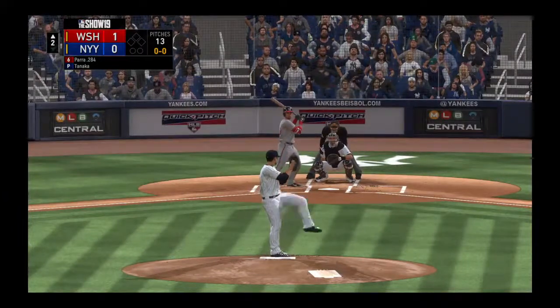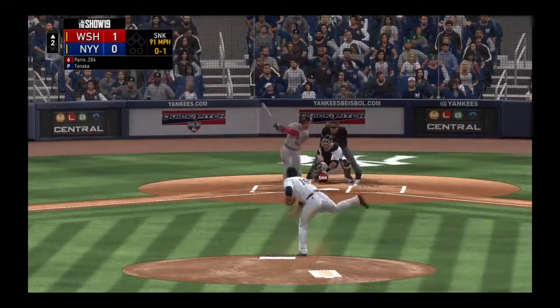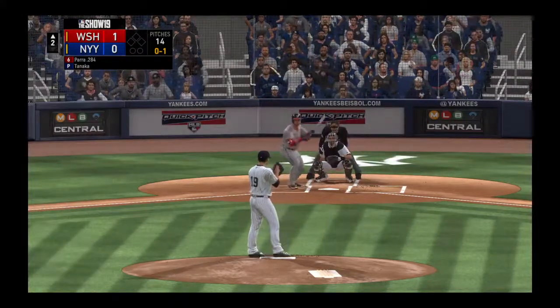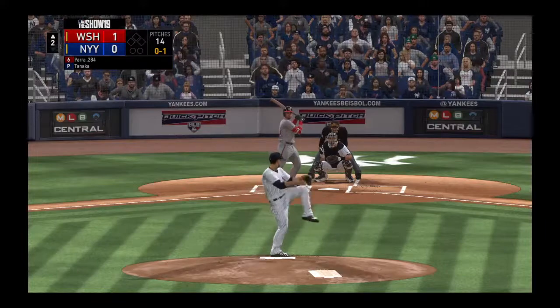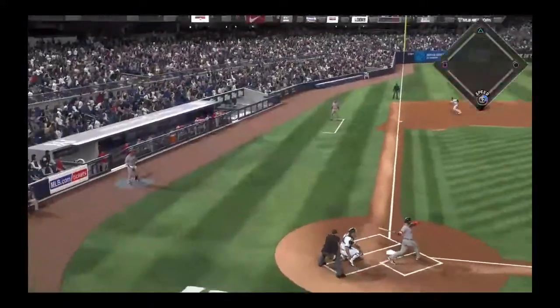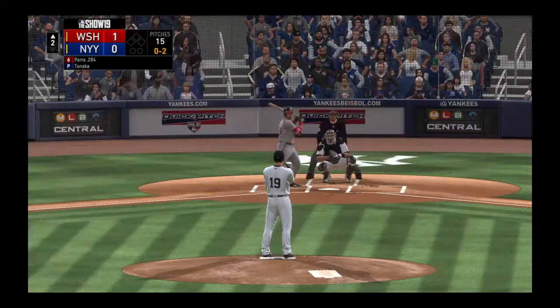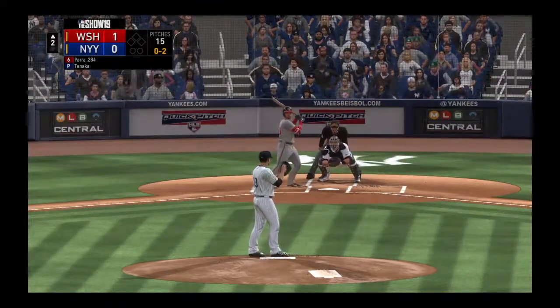Here it comes. And this is cut on and missed below the knees, and it's 0-1. Hey, that was a nasty pitch right there. It's the depth of a sinker. Sometimes it's a matter of whether or not it's moving east-west, but that one right there had such good downward action. Great pitch.